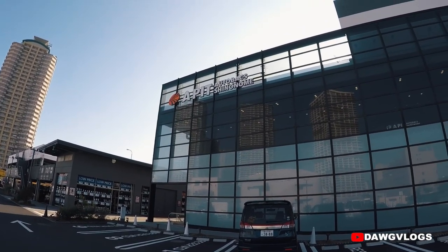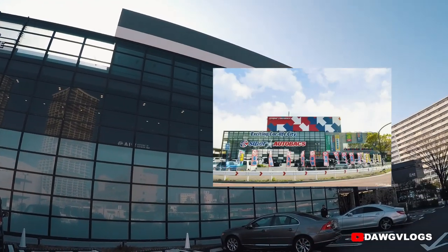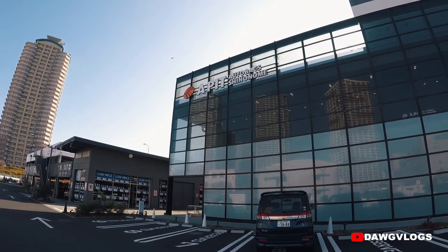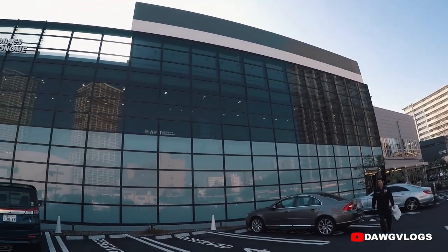See, it looks so different now. I'll show you guys an old picture when I was here 2 years ago. But this time I'm gonna show you guys everything inside. I hope it's still the same with new car parts and all.